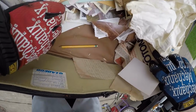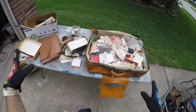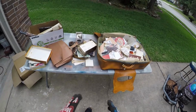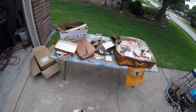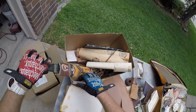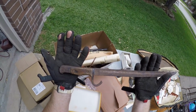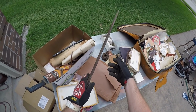So cool, so cool. All right, well, I'm gonna go through that a little bit more, but I think we've seen for the most part the awesomeness in this bag. This is so unbelievable. Anyways, if I find anything really crazy, stay up to date. And if you guys know anything about these blades, these knives, these guys right here, definitely let me know. These look old. It could definitely be something.